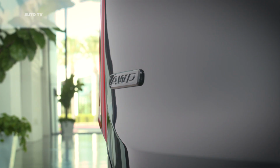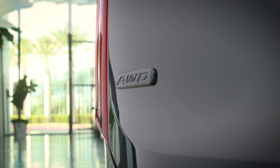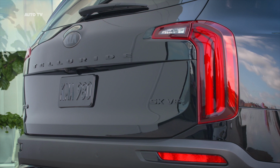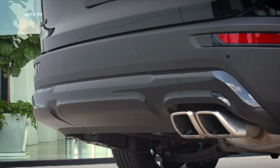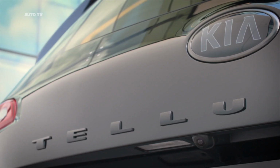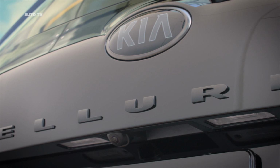Did you ever picture Kia's highly successful 7-seater SUV as a sinister vehicle, maybe the vehicle of choice for the bad guys in action movies? Yeah, neither have we. While the Telluride is already very good, Kia has decided to create a blacked-out special edition for the otherwise family-oriented SUV.